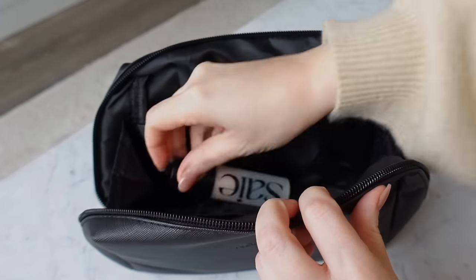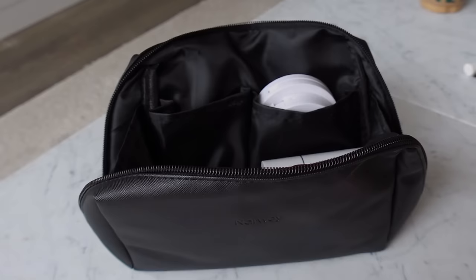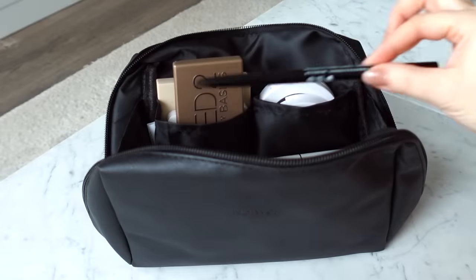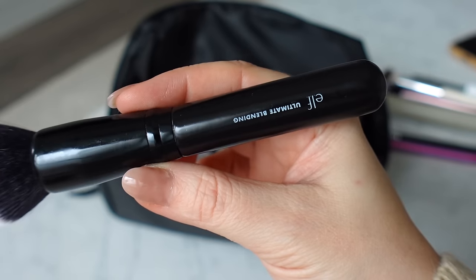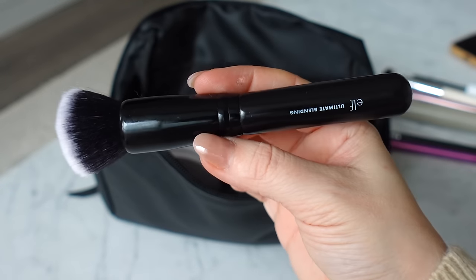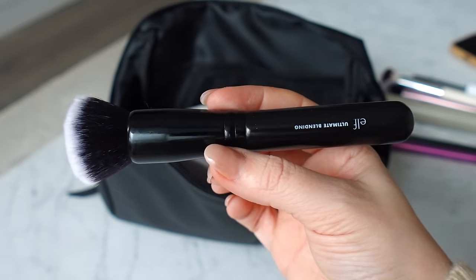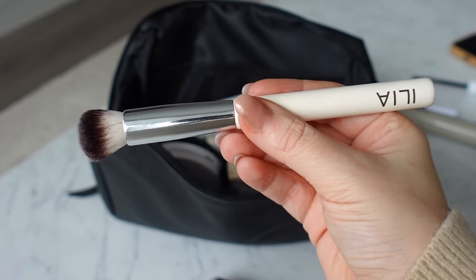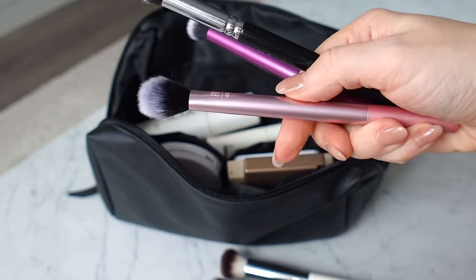I just freshly washed my brushes. In terms of brushes, I have the Ultimate Blending by e.l.f. This is what I use for my foundation. I love this. I actually also use this for my bronzer. Complexion brush. I do like this one for my concealer because I feel like it just packs it on really nice and quickly. We have some eye brushes. Sometimes I will use this one for my concealer as well.